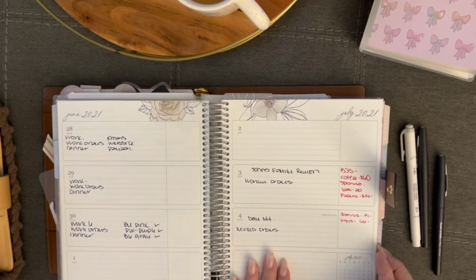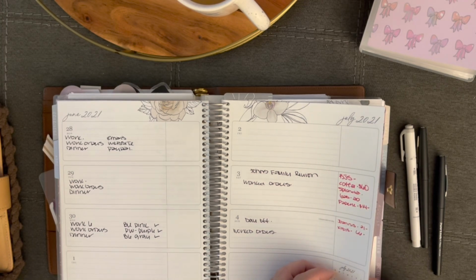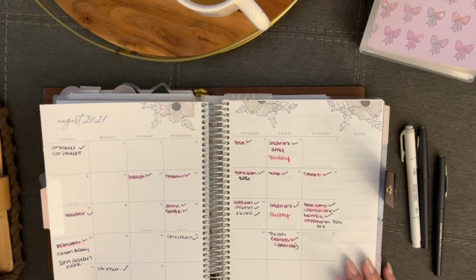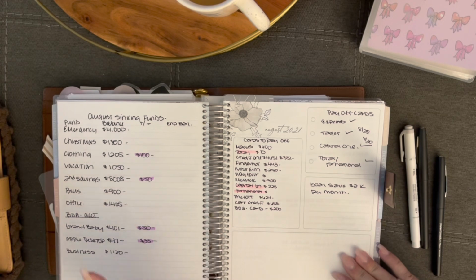Then here I just write kind of like what I did for the day. This side here I use as expenses. So I write out expenses. And then this is August. Again, I write out all of the bills. And then the sinking fund.